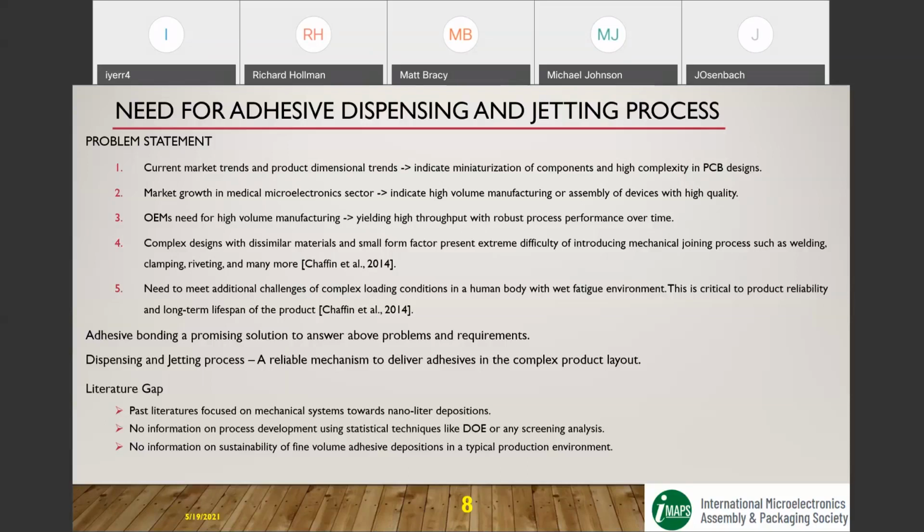And also to add to that, there is not much information about sustainability. Is it real? Is it something that can be done over time? Is the process going to perform at the same level day in and day out? So there is a lack of literature there as well that we see.